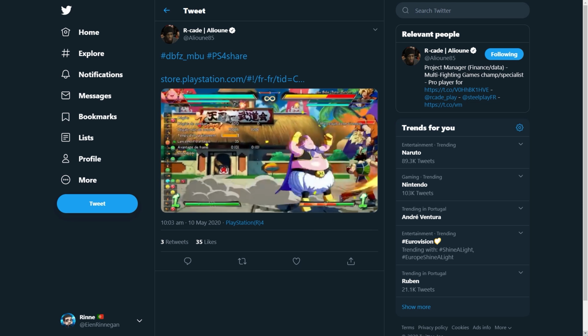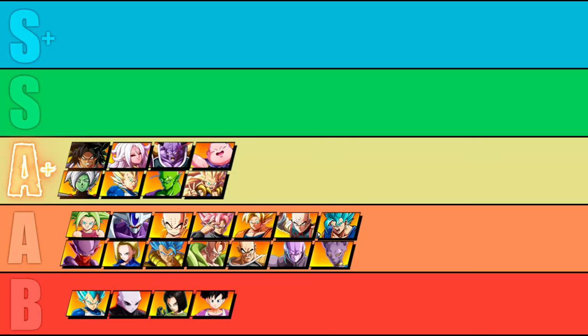Regarding Majin Buu, of course, Alyun had him put at S tier. All I see is tech. He's got so much tech. He seems so strong on Twitter, but until I see this guy taking a tournament, I'm not a believer. Sorry. And I think everyone else over here is pretty much where you expect them to be, though I do see a lot of folks placing Zamasu at S tier. I mean, he is a touch of death machine, but S tier?